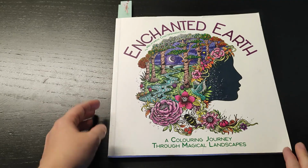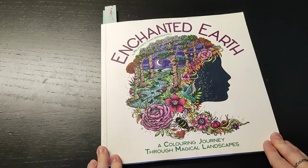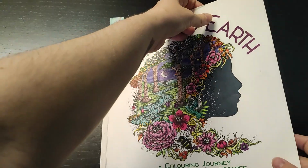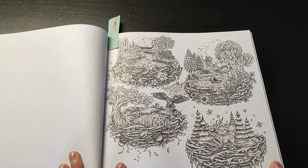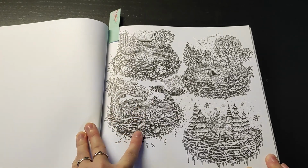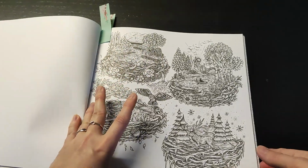But because I didn't color in this book yet, I have, I think, 2 pages. Yes, 2 pages marked here. And I also want to go with a little bit of an autumnal vibe. This is the first page, but I actually want to show you the other one first.